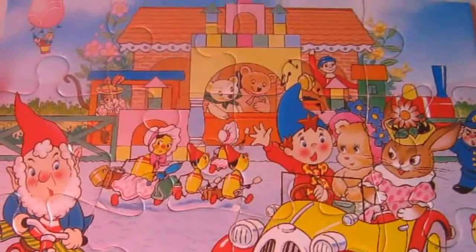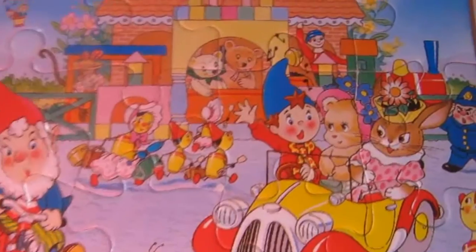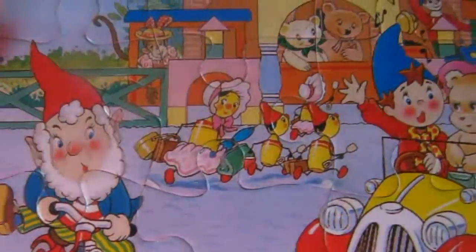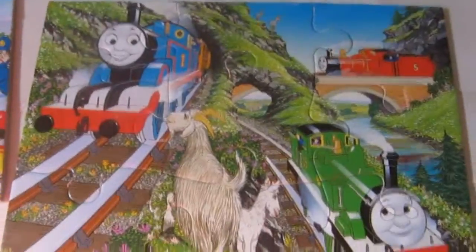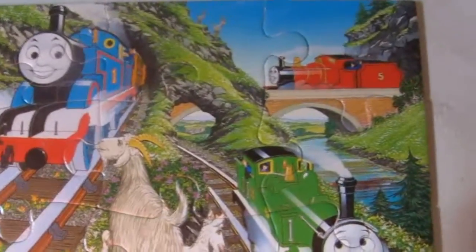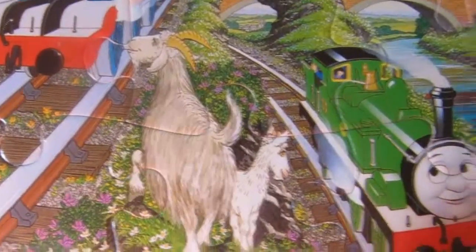Probably based on a book illustration, this puzzle has a classic look about it. And there's Noddy, look, with the big ears. And over here we have the one that we're most interested in. This is the Thomas jigsaw, and it shows Thomas, James and Oliver and a pair of mountain goats.